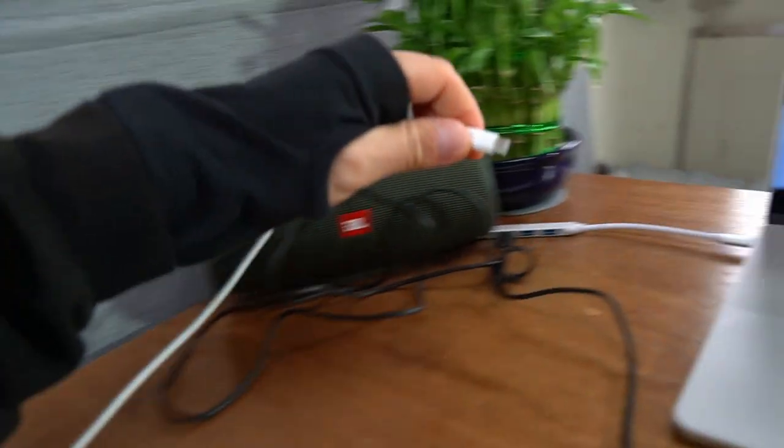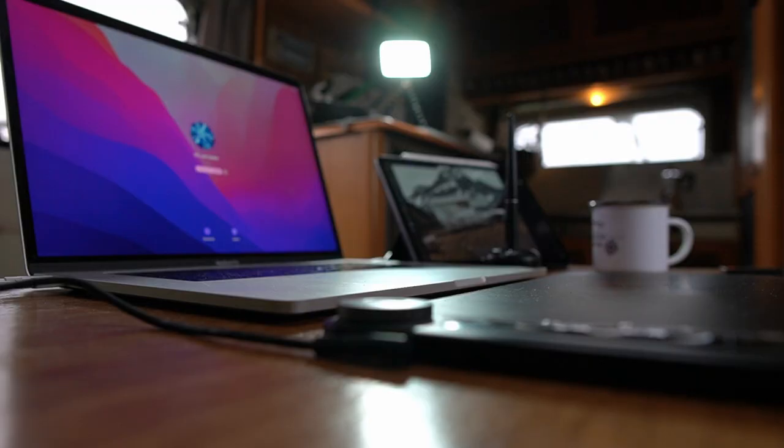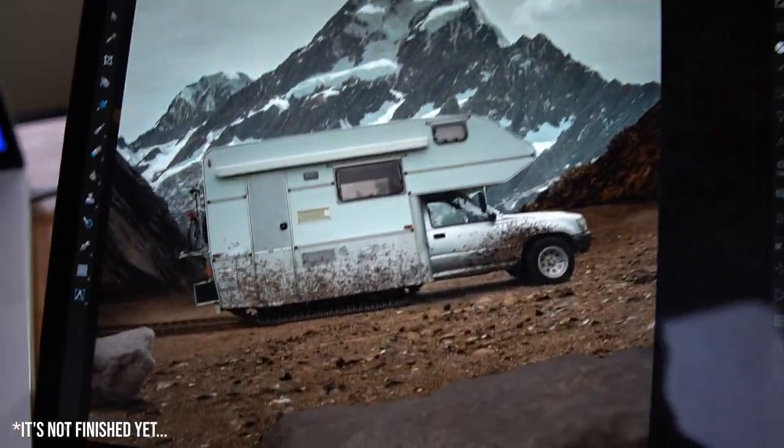But in the meantime, I can show you what I've done on my iPad. And this was actually the first time that I created some photo manipulation on my iPad, but I'll just show you. So just a short while ago, I got inspired by this photo right over here. It's basically like a camper tank hybrid, let's say. So I decided to play around on my laptop, or on my iPad, I should say. And well, this is what I came up with.